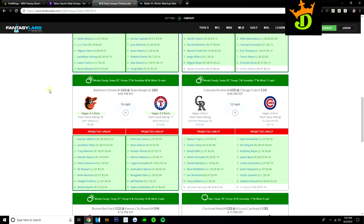Winds blowing in at 12 miles per hour. Pretty favorable pitching weather, 65 degrees. Like we saw on Tuesday's slate, the Cubs game had a pretty high total. It was like 10, 15 mile per hour winds blowing out to center, and it was like 75 degrees. That was more favorable for hitters. Now it's more favorable for pitchers today with the temperatures that we have and with the wind blowing in.